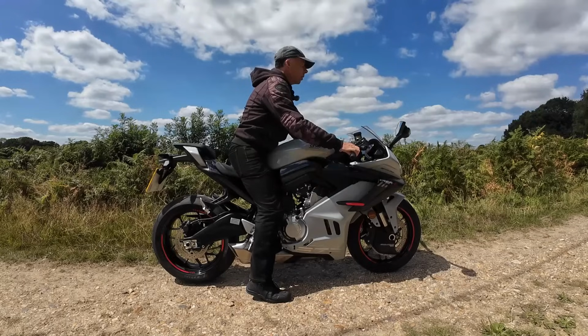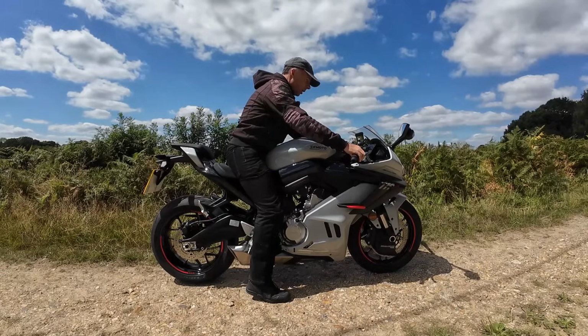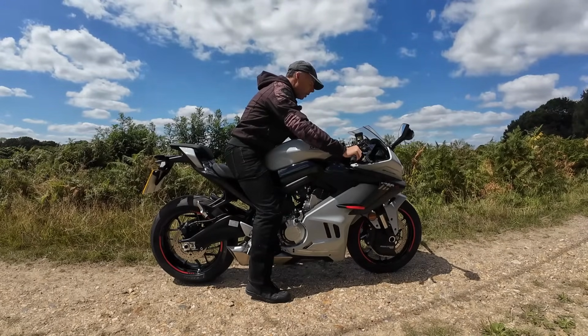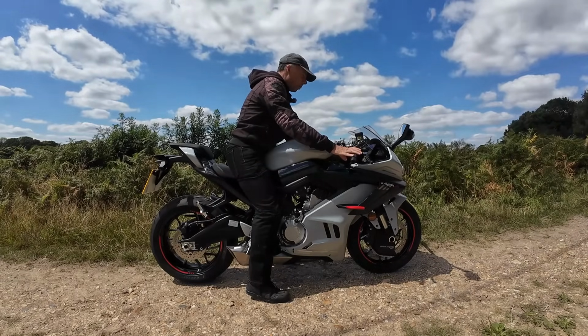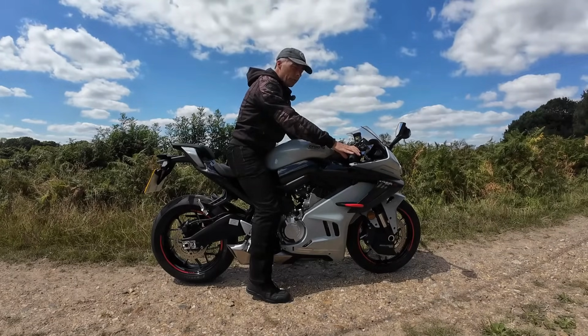Bike feels very light when you sit on it. You sit right into this bike, and the clip-ons are a bit lower than the Zontes 703 Sport, so it feels a bit sportier. It's definitely more of an aggressive riding position for sure. The Zontes is a bit more of an everyday bike. This is a bit more hardcore, a bit more focused, should we say.